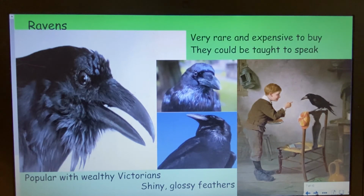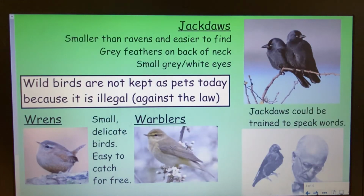We don't see very many ravens these days. You can see them in London now at the Tower of London if you ever go and visit the Tower of London. Other popular birds that were kept were jackdaws, wrens and warblers.